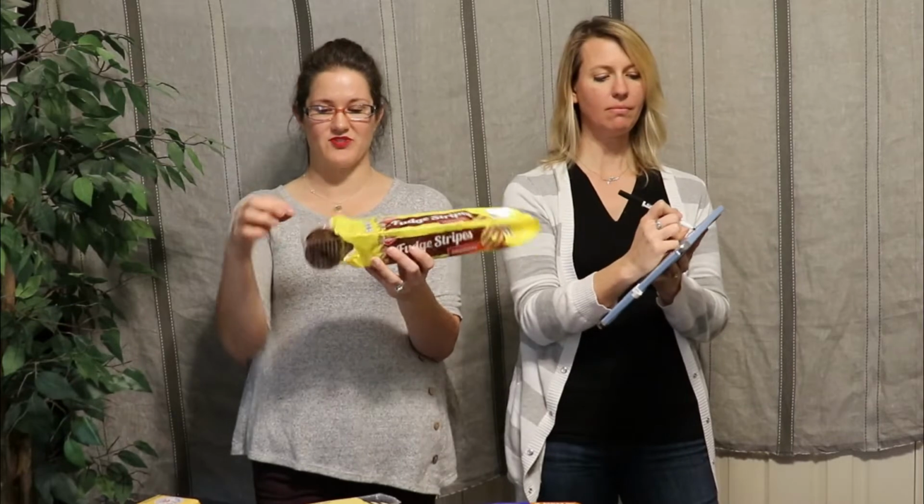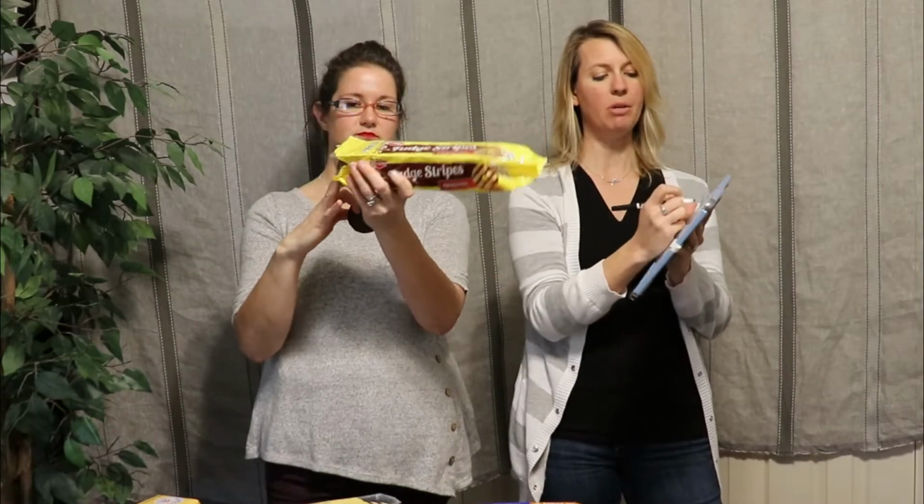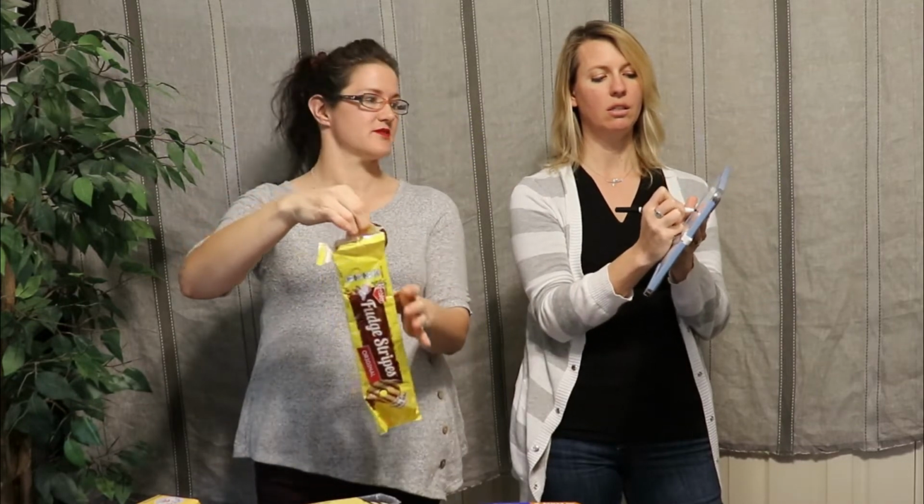Now we're on the Fudge Stripes. This is our fun traditional Fudge Stripe cookie. I love Fudge Stripe cookies. So 2 is a serving also. Okay, so Keebler, we're still at 2 cookies. 140 calories. A little less calories there. I find it surprising that this has less calories.